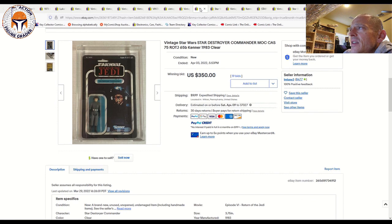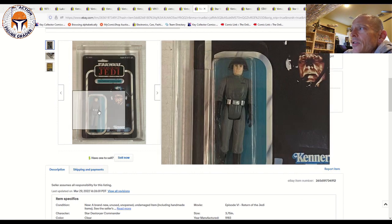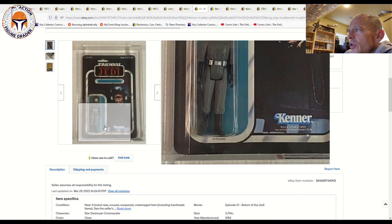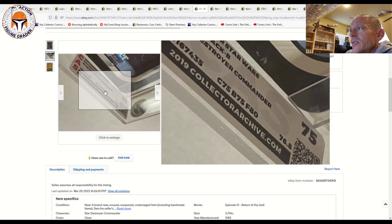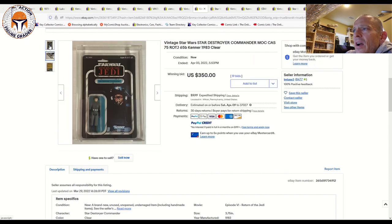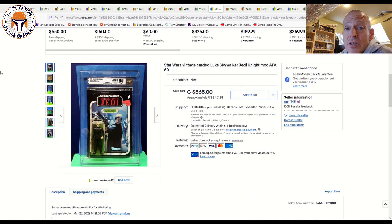Here was a 65 back B Star Destroyer Commander, or Death Squad Commander if you feel like talking dirty. And it was a clear blister. Really nice example. It was graded 75 by Collector Archive Services. 75, 75, 80 were the sub scores. But tough to find those 65 backs with a clear blister. That one sold for $350 on 19 bids plus $10 shipping. Pretty good deal.